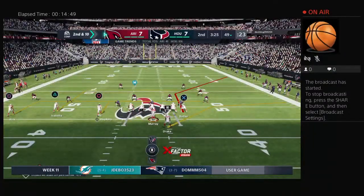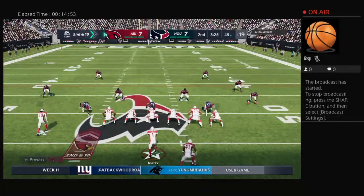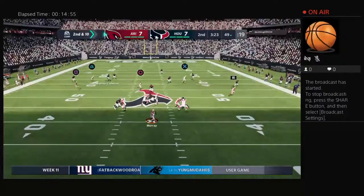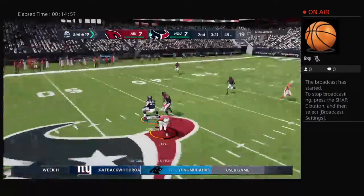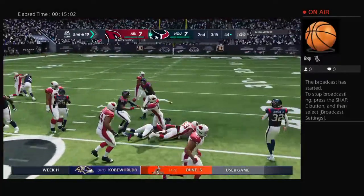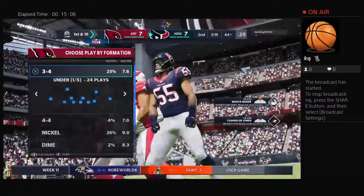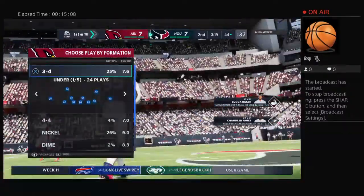So after the incompletion on 1st, now 2nd and 10. To throw again, Murray. And looking for Kirk, but this pass is intercepted. Bernardrick McKinney, the linebacker, picks it. And the return comes to a halt right at the 44-yard line.